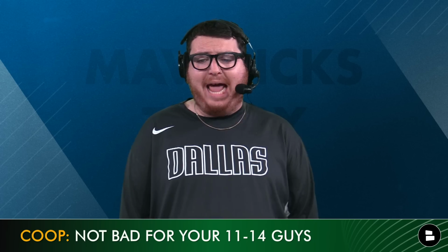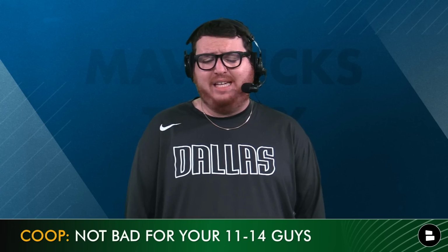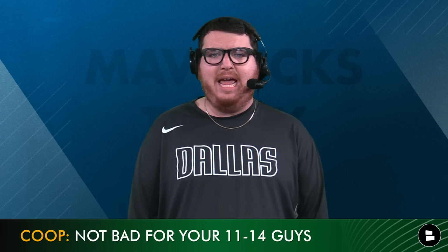If you have to stretch out the rotation, add Kleber into it, add Lawson into it, you're all of a sudden looking at 13, 14 deep. This team is really 11 and 12 deep right now, and I think that if you add another guy in free agency, maybe two, this would be one of the best top to bottom rosters in the NBA.